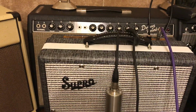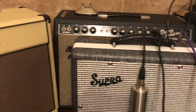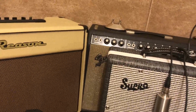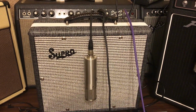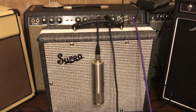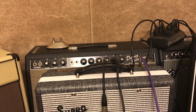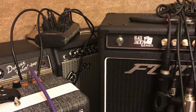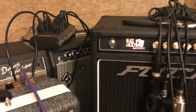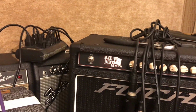And then behind here is the '66 Deluxe Fender that I got from a guy in Alabama. We met up in Nashville, and this was his 16th birthday present, and I tried to talk him out of selling it to me, but he said nope, he's ready to move on. So that's a real '66 Deluxe Fender. And behind it is another modern Fender, but it sounds really, really good. It's maybe one of those reissues or something, but it's got a great sound.